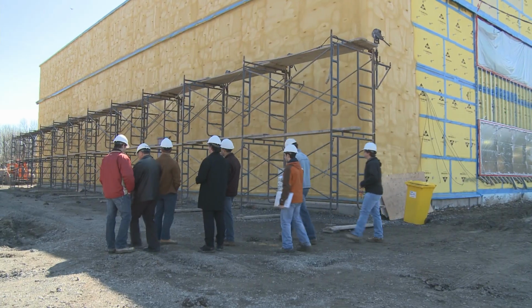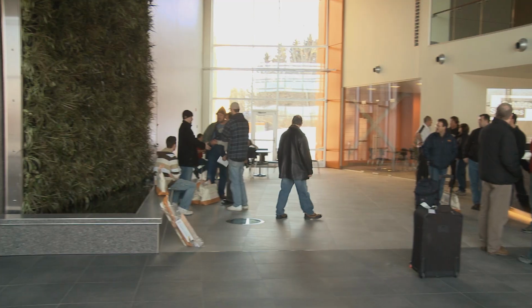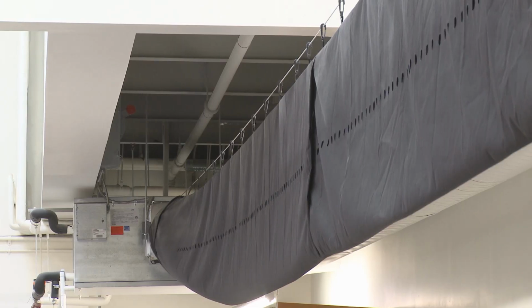We need professionals now with wider scopes that can understand the whole situation of a building. So you get tremendous contribution from everybody. You can tell the difference immediately when you walk into one of these LEED certified buildings.